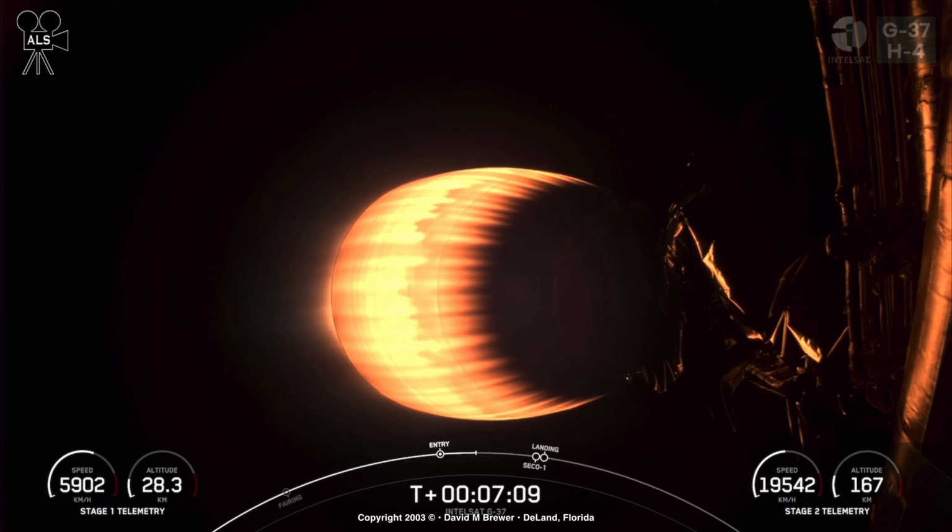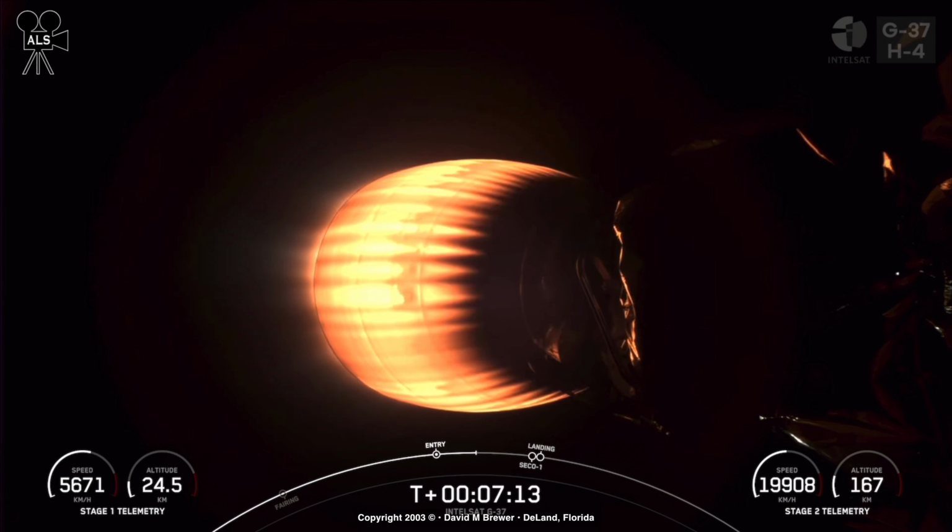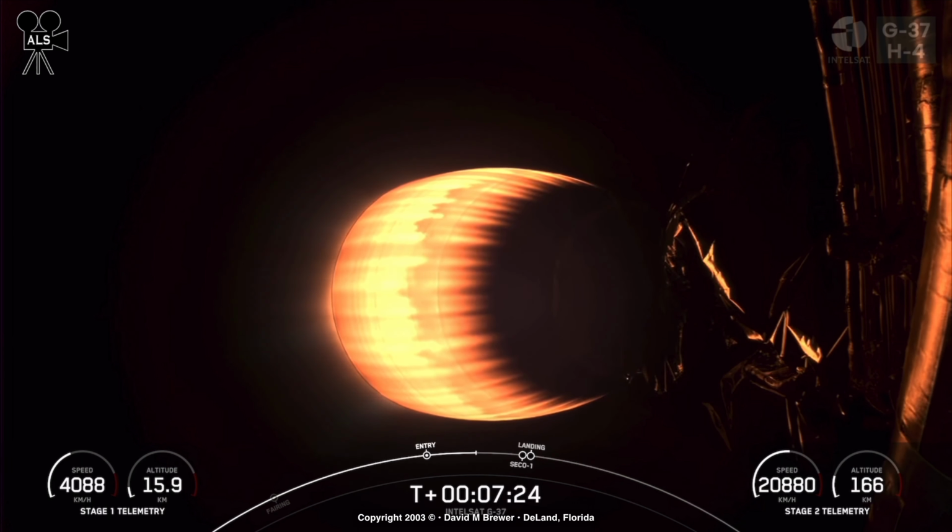Falcon 9 is, of course, the world's first orbital-class reusable rocket, and this is important because reusability allows SpaceX to refly the most expensive parts of the rocket, and that in turn drives down the cost of space access. Next milestone coming up is the shutdown of the MVAC engine on the 2nd stage, and that'll be followed quickly by our landing burn on the 1st stage.